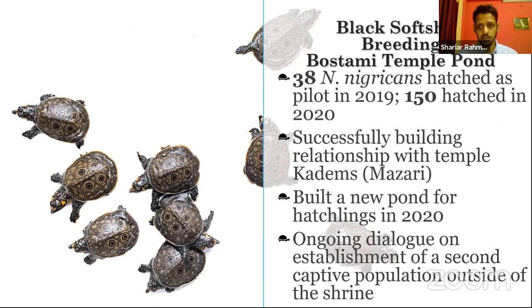And this year, we have established a hatchling pond. The goal is to keep the hatchlings until they grow big enough so that they can survive in the pond. But ultimately, we are planning for the wild reintroduction of the species, and we have been in dialogue with the Forest Department and the Shrine Authority to establish a second captive population of the species in different areas.